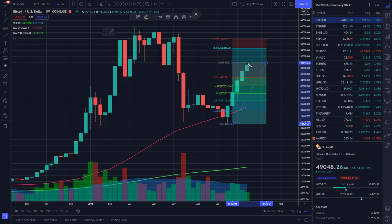But talking about this, if this is the top of the swing, which we don't know yet, then we're likely to see the price pull back down to maybe 42,000 at the 38.2 retracement, the 50% at 39.5, or as deep as 37,000, which is the 61.8% retracement. And this will also fall in with the 50-week moving average. So retracements happen all the time.